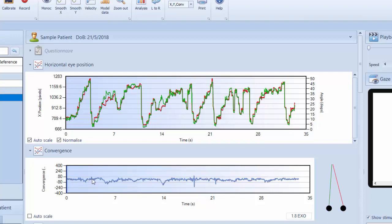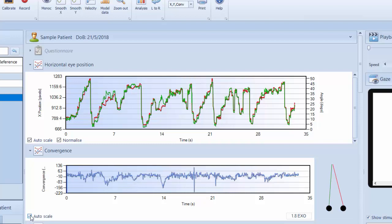But you can see that actually this line is departing significantly from 0 at various points. If I click on auto scale, you can see that more clearly. So these points here are where he's actually developing an esotropia.